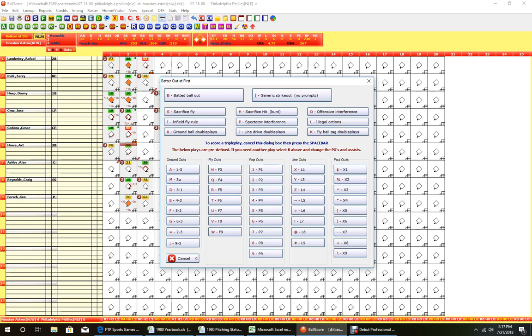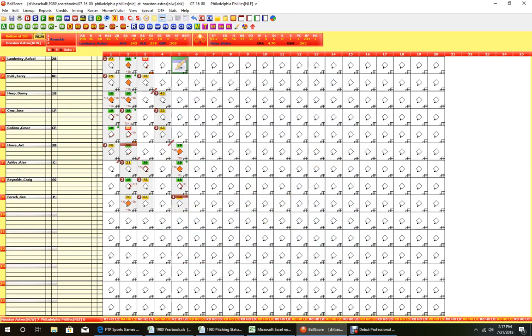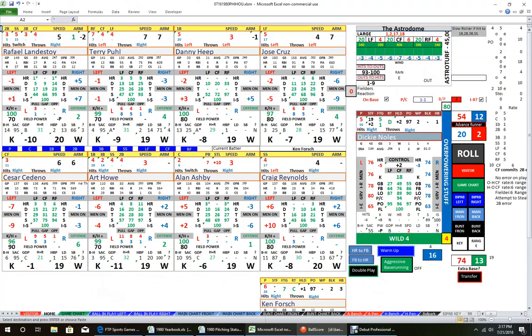I should have just sacrificed bunted him, but I didn't. So there you have it. Another run in, and brings up Rafael Landestoy.